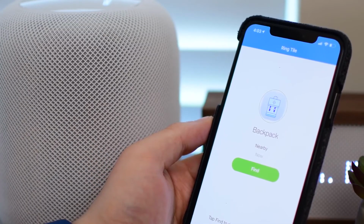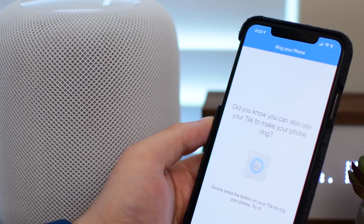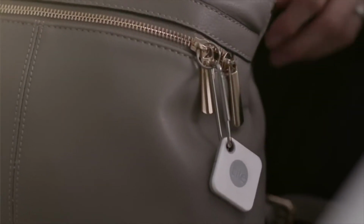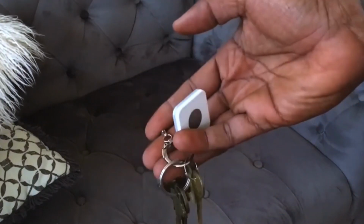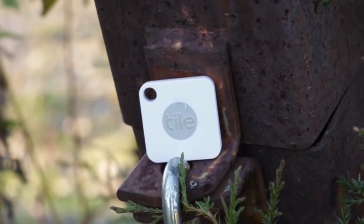if you're like most of us and are constantly misplacing your phone, you can also press the button on the tag to make your phone ring. It's really a very convenient thing to have for when you can't find your car keys, purse, or other small personal items. The battery should last you a full year, and even though you can't recharge it or replace it, the cost of getting another tile is so minimal it's not going to be a problem.